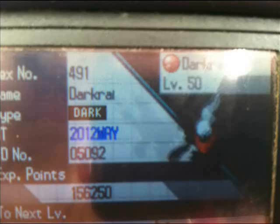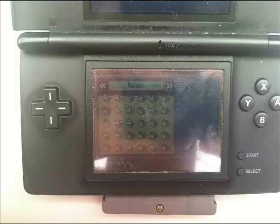Speaking of things I forgot to do, this Keldeo event was the first meaningful event in Generation 5 besides Victini, so I forgot to amass some Pokemon to be traded away for Keldeos. I always had my hundreds of Magikarps to trade away for event Pokemon, but this time I had to go and catch 30 weak Pokemon then and there, which consisted of Patrats and Lillipups.